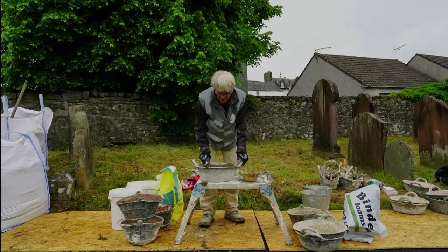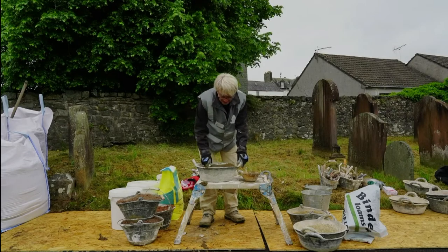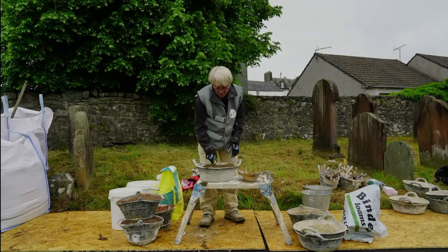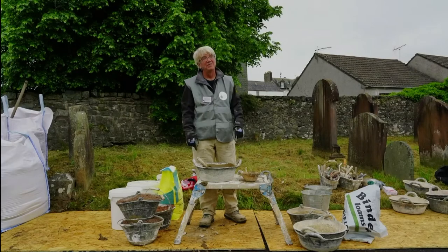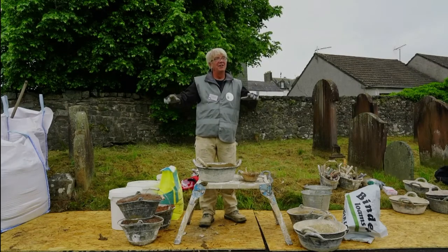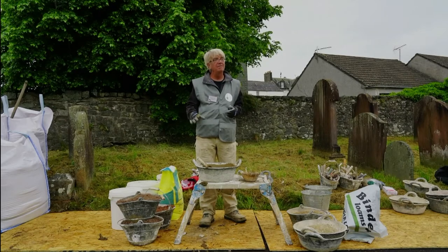So we've got a lot of available water now, and for a plaster, that's about the consistency I would want it, actually. If it was an earth plaster, I'd have other stuff in it. Around here, it was hair, because they had lots of cows around here. In Yorkshire, it tends to be hay that was added, not straw, hay.